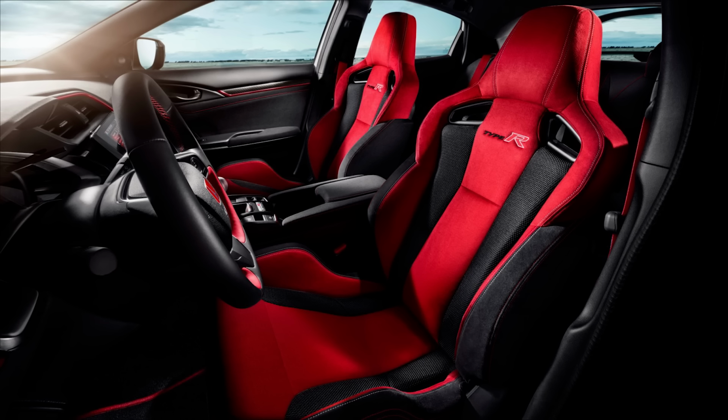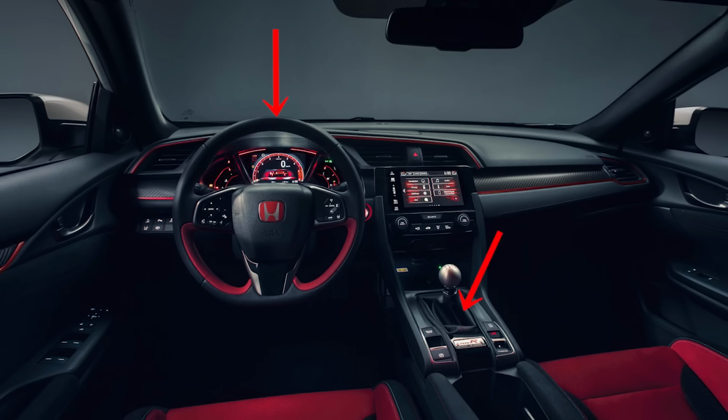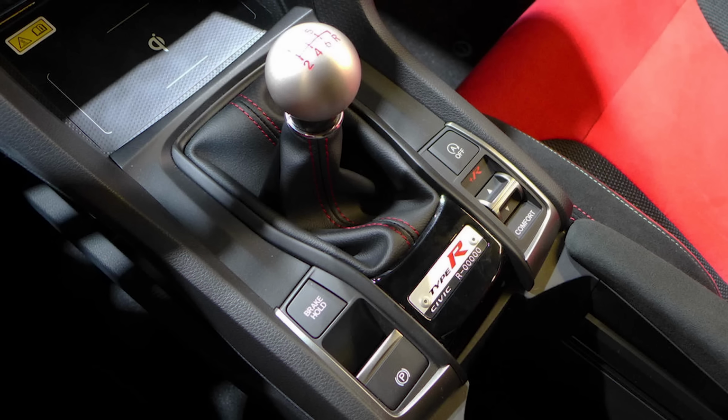The interior of the Type R also features heavily bolstered sports seats, leather-wrapped steering wheel and shift boot, aluminum shift knob, aluminum sports pedals, red Type R driver's meter, and serialized Type R plate on the center console. There will be three settings for the driver assist modes. Default will be Sport. A comfort mode was introduced on this model to be more daily driver friendly. Then there's the Plus R or Track mode, which stiffens the dampeners by 30% and affects the steering response, throttle mapping, rev matching, and stability control.